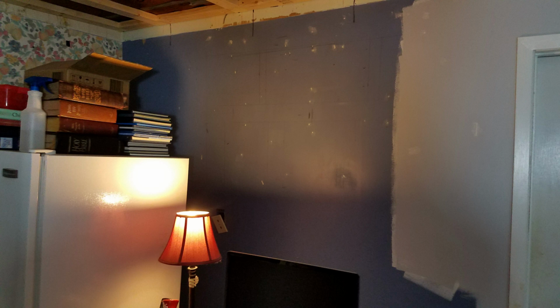Alrighty, so let's move on. Let me show y'all what it looked like. So I rolled some primer on there. Once that finished, I like doing that because once you run the primer on, you can really see if you missed any holes or anything. So here's what it looks like after one coat of primer on there.